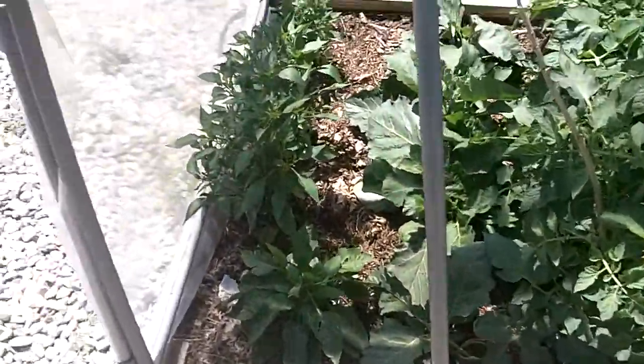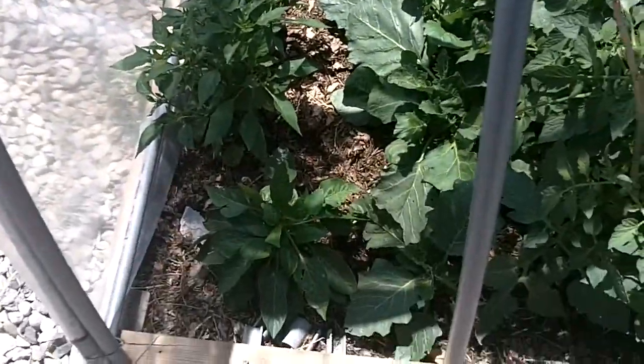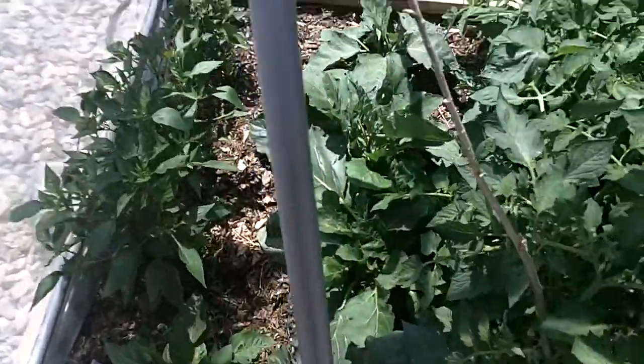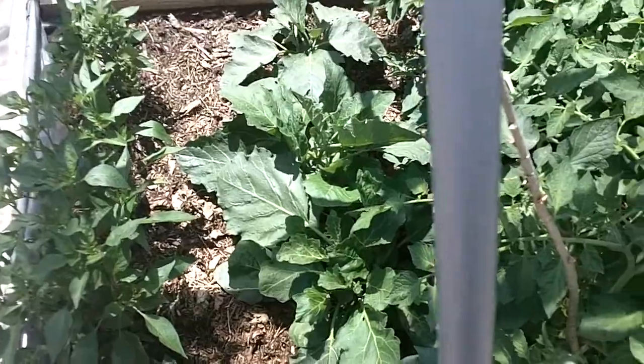Peppers over here, pepperoncinis. I think we're starting to get little flowers on those. They're still small. I think it's just a small variety. Usually my pepper plants are a lot bigger than that, but I think it's just a variety. Eggplant right there. They're actually starting to grow now. They weren't growing that well, but I think the last 2 weeks they've really picked up since the heat came on. Bell peppers back there.